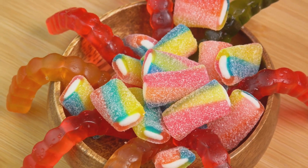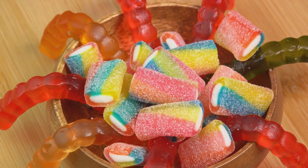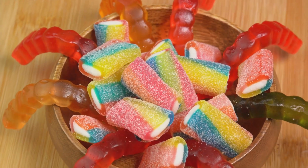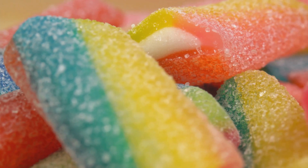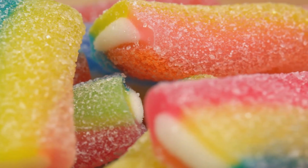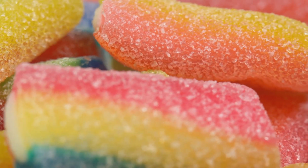First up, let's talk about gelatin. This protein-based substance is derived from collagen, a natural protein found in animal tissues. The magic of gelatin lies in its ability to gel when cooled and melt when heated. This characteristic is what gives gummy candies their distinctive chewy and elastic texture. Without it, our beloved gummy bears would be nothing more than sugary blobs.